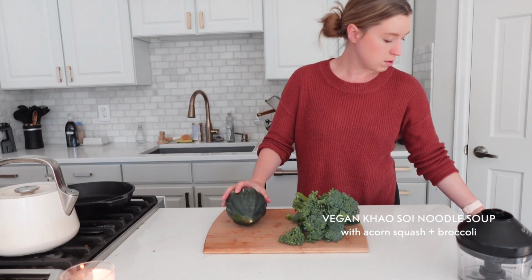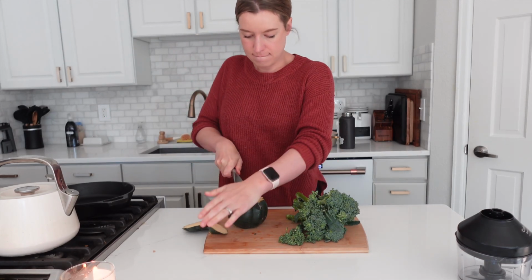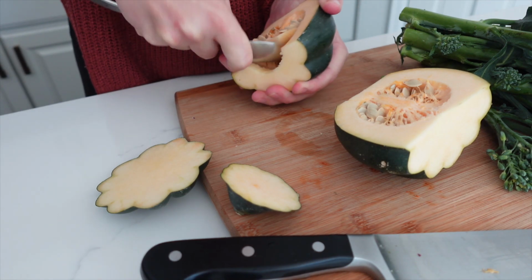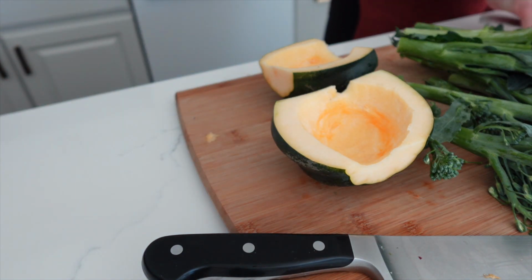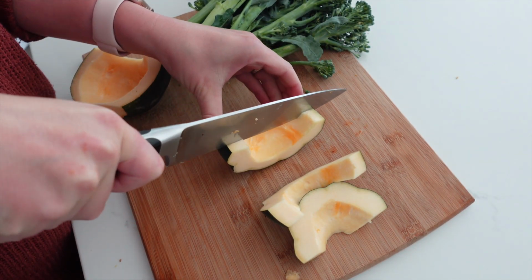So our next meal is going to be a soup called khao soi. And khao soi is a Thai-inspired soup. This version is not super authentic. It is my own version, just trying to approximate the flavors. And in my version, I've used some local and seasonal vegetables like acorn squash and broccoli. So I'll chop those up first so we can get them roasting.